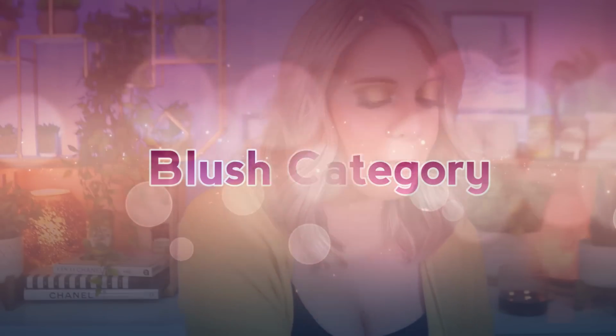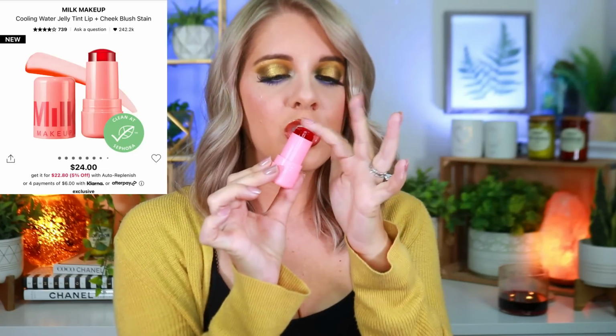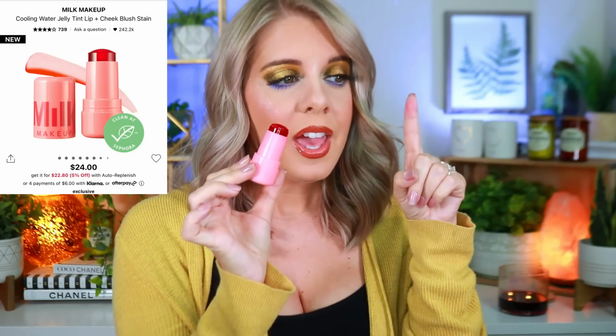Moving on to blushes, we have quite a few blushes to talk about. The first one we have to talk about is the Milk Makeup Jelly Tint blushes. I really enjoy these blushes, and thank God, because I spent $100 on these. There's just something about them that I think is absolutely incredible. I love the jelly texture. It feels so cooling. It definitely does stain the cheeks, so a little does go a long way.